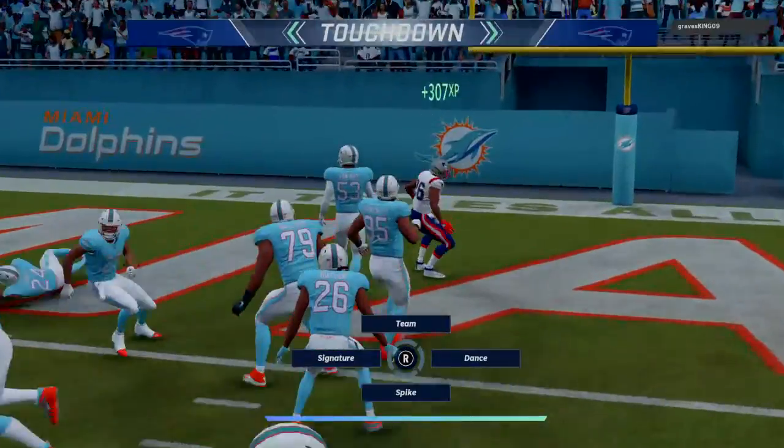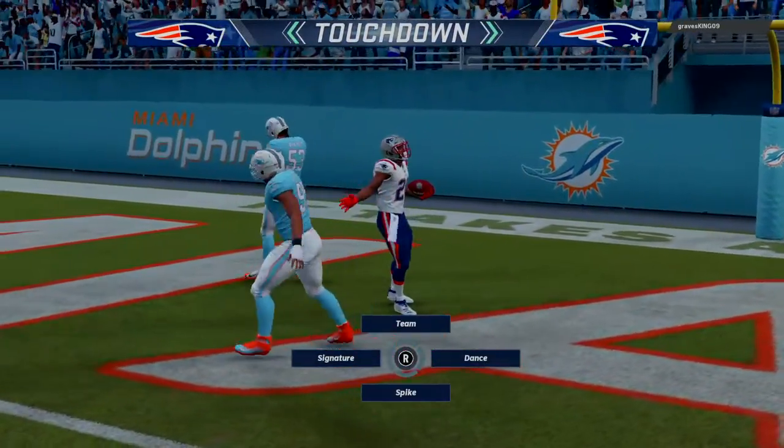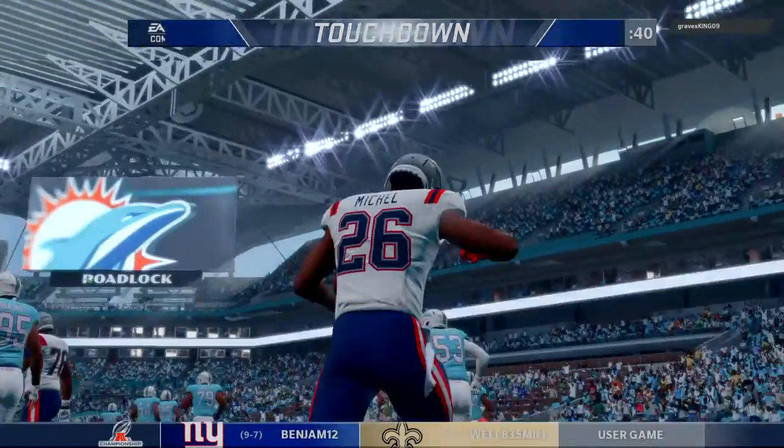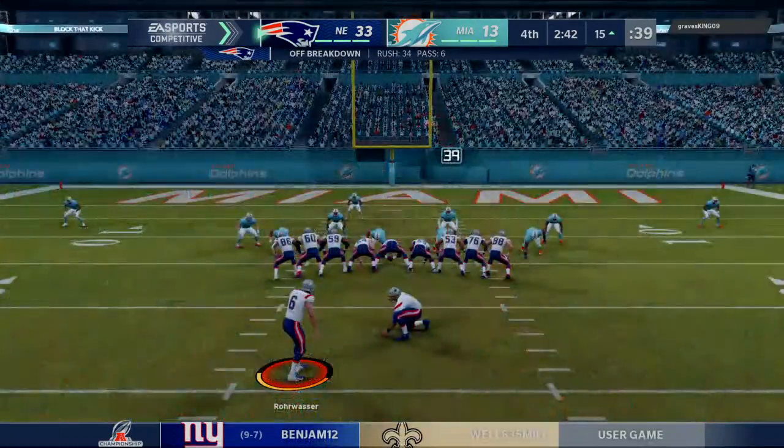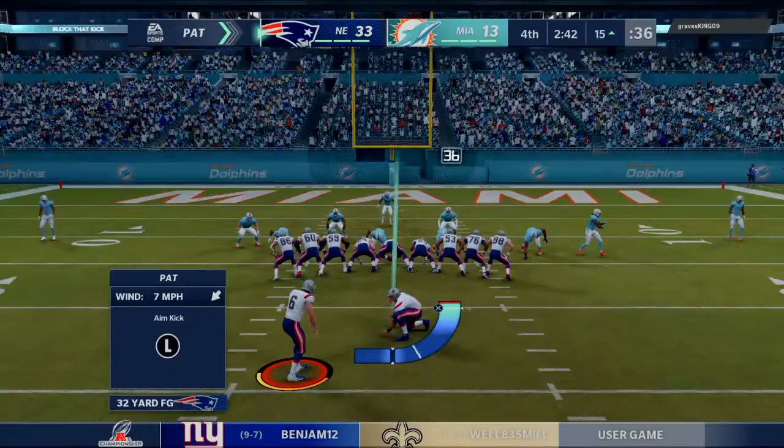And he's in. Touchdown, Patriots. Sony Michel, his 2nd touchdown of the afternoon. And the Pats take advantage of field position on the turnover to cash this one in.